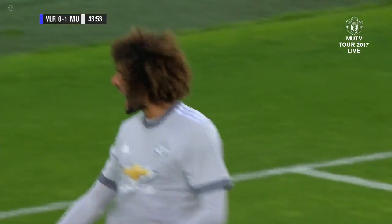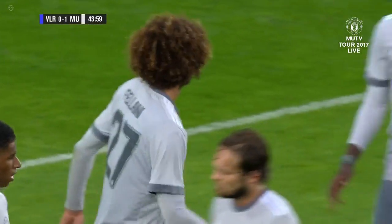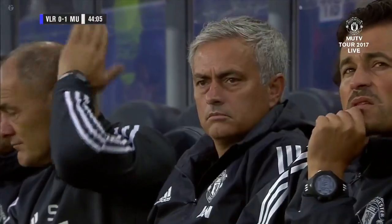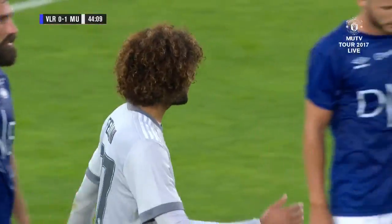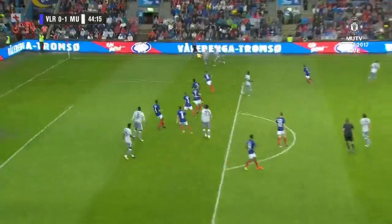Deflected in off the defender. And United score right at the end of the first half. Fellaini with the downward header. Took a deflection. And after all that possession and pressure, United finally lead. Oh, it's a great ball in, you've got to see. Asking for somebody to get their head to it. Oh, unfortunately for Vaalerenga, it hit one of their players. I'm not sure the goalie would have saved it anyway. There was plenty of power behind the header.